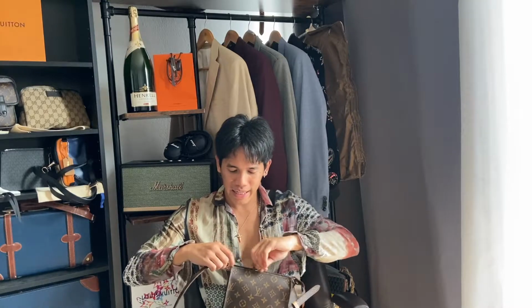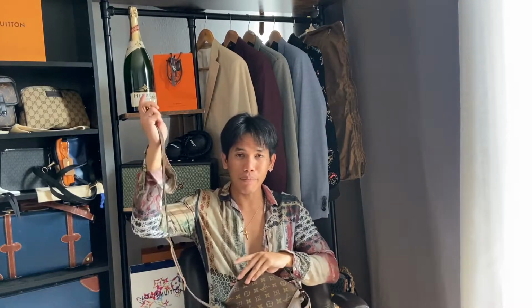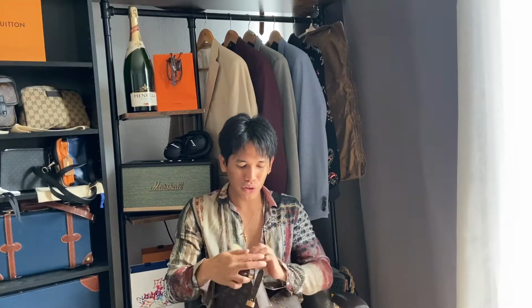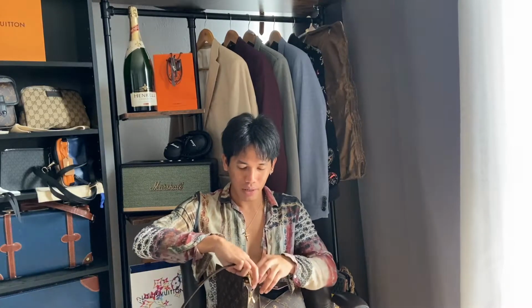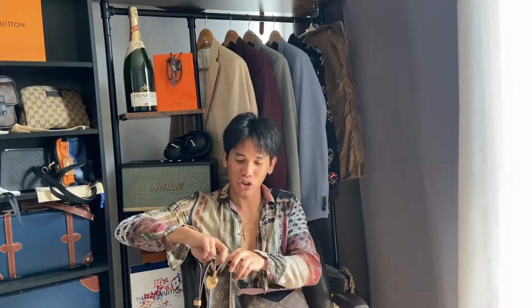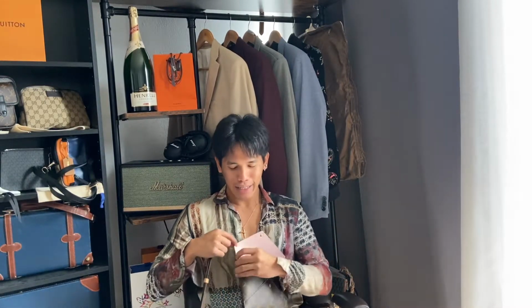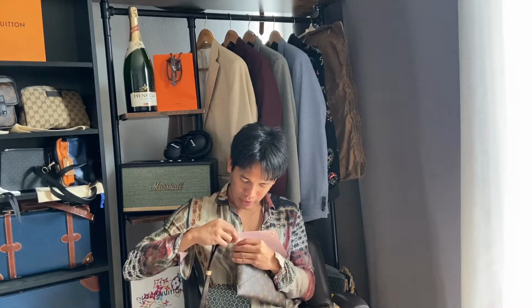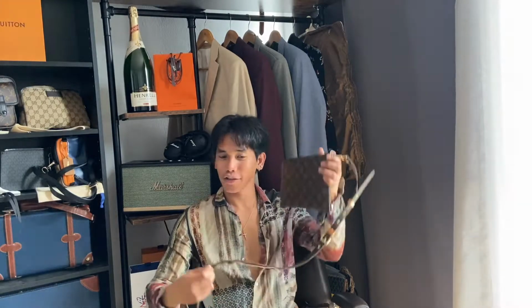Let's remove this strap. This strap I bought separately, also in Louis Vuitton, and this is the cheapest Louis Vuitton strap, and I like it because it's a monogram, and I am a monogram kind of fan kind of guy. So let's put it here so that at least everything that you have is all original, right?